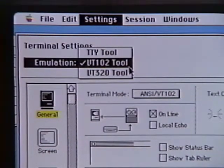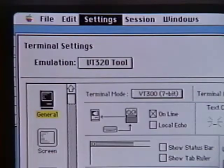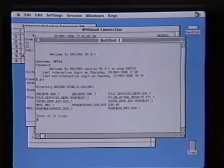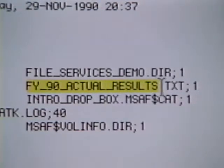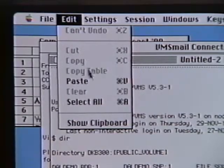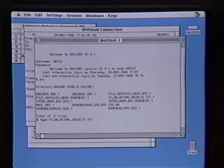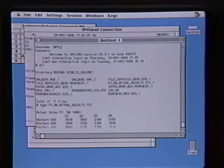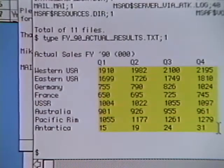We use a pull-down menu to select VT320 terminal emulation. In the VAX directory, we find the file we want. I could type this in at the prompt, but to make it simple, I'll just select this text. Copy it, paste it into the current command line, and enter the command. No need to key in a complicated file name. And here's the file. I'll select the figures and copy them with the command copy table.